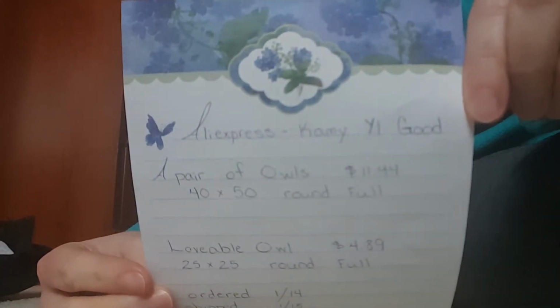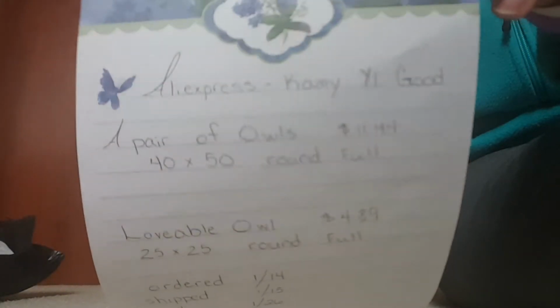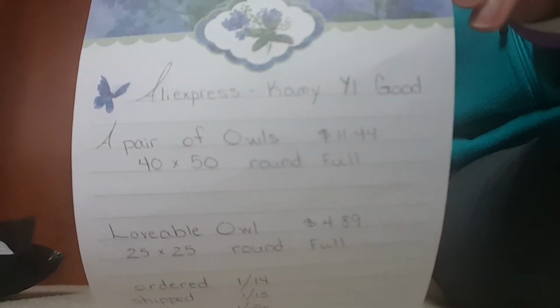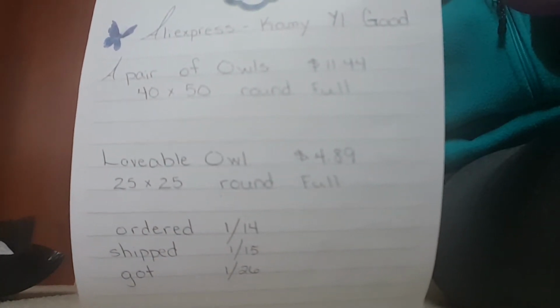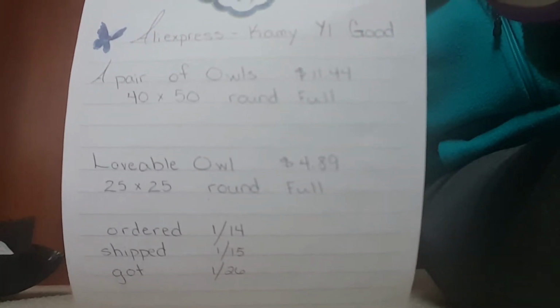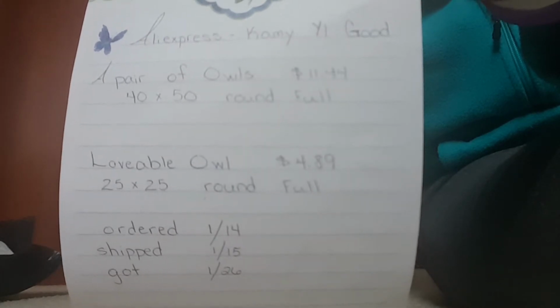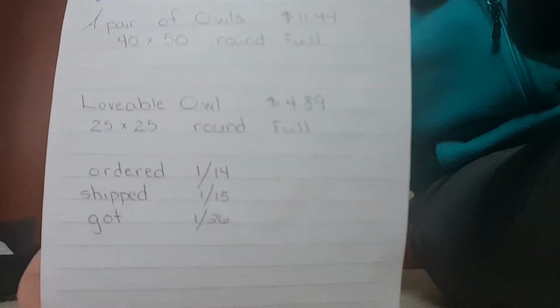I am so sorry. But this one's from AliExpress, the Kamy Yi Good Store. The pair of owls is $11.44, so 40 by 50, full round. The lovable owl, that's what they called it. It's a 20 by 25 round full, $4.89. I'm sorry if I get my pricing confused because everything is backwards in the camera for me.